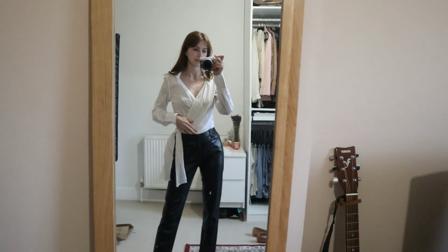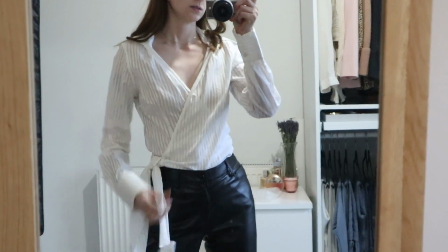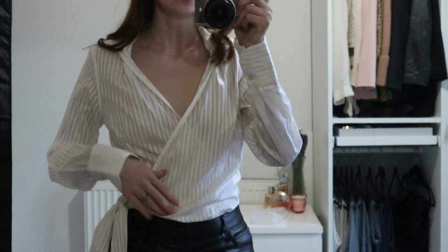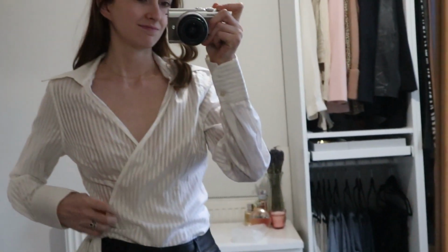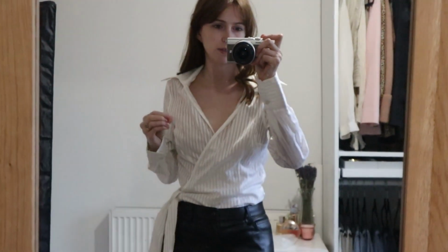Okay, next up is this wrap blouse. Let me show you a little bit closer. It's kind of a sheer pinstripe almost. Really nice blouse, really nice collar on it as well. I'm kind of struggling with this outfit though. I don't know if I love it.